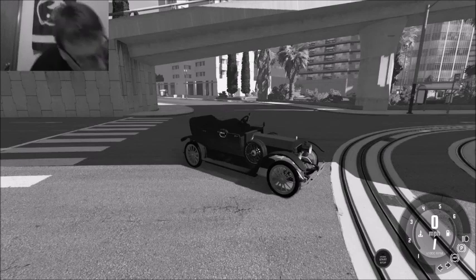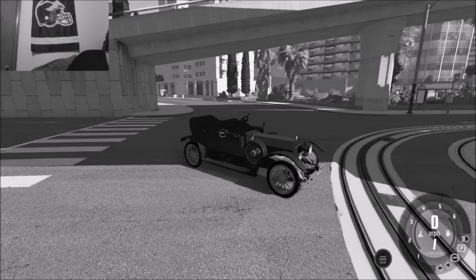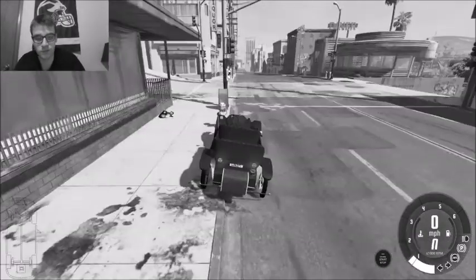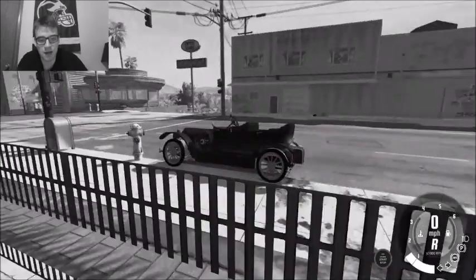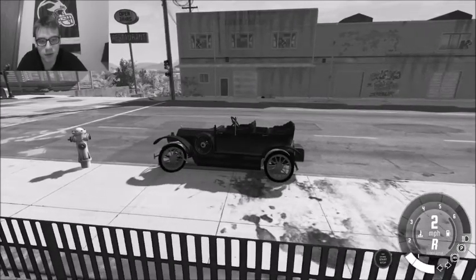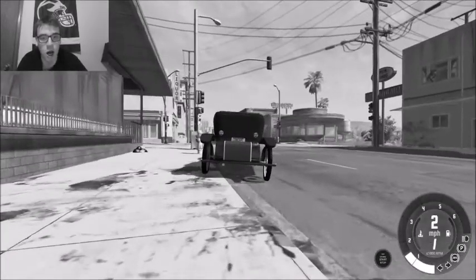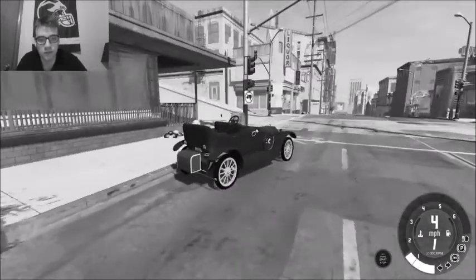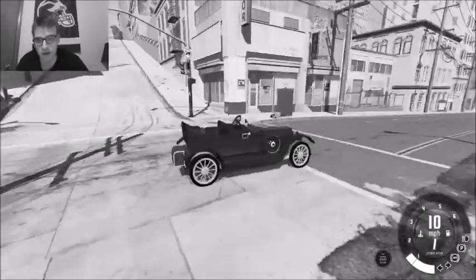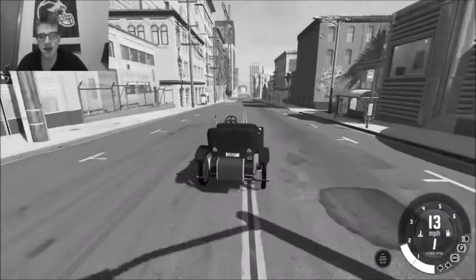Okay. As I was saying, I missed the car. I wanted to hit the Ford Model T. Go back. Back up. There we go. Stupid car. Okay. Go. It's like, come on.